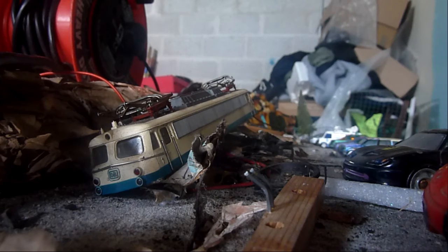But yeah, so got all these wagons over there ready for this evening. Just don't think the camera's really focusing today.